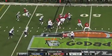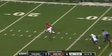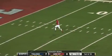We should have had a flag for unsportsmanlike conduct for the ball carrier doing this little showboat dance. This should be called every time.